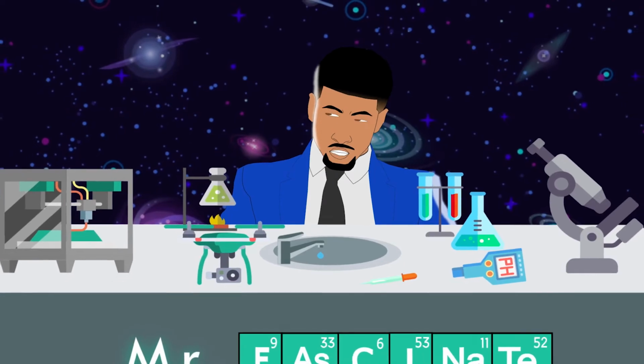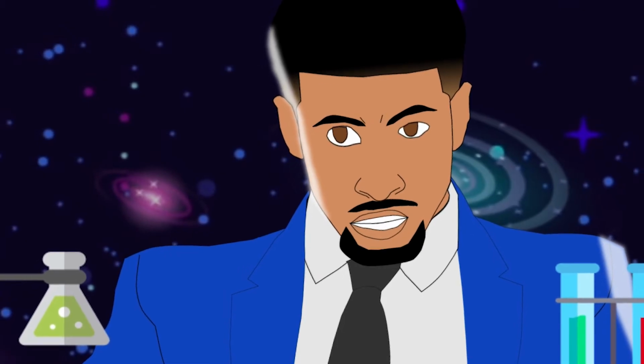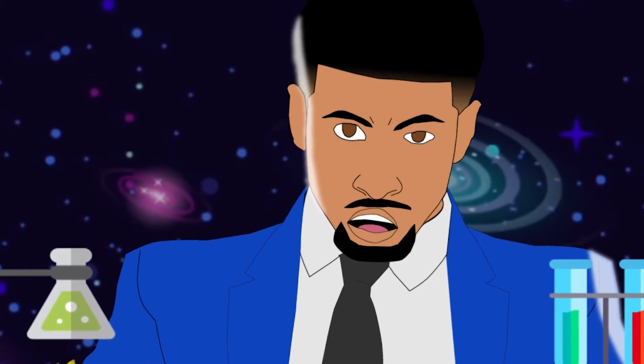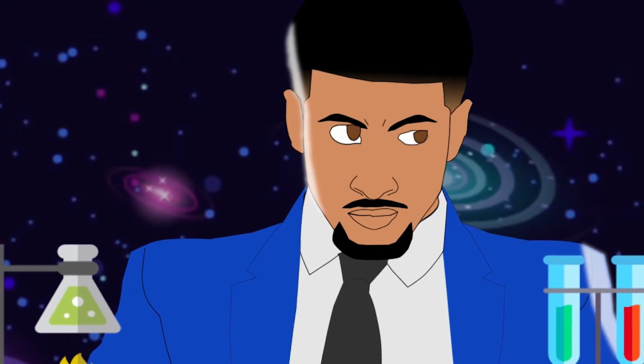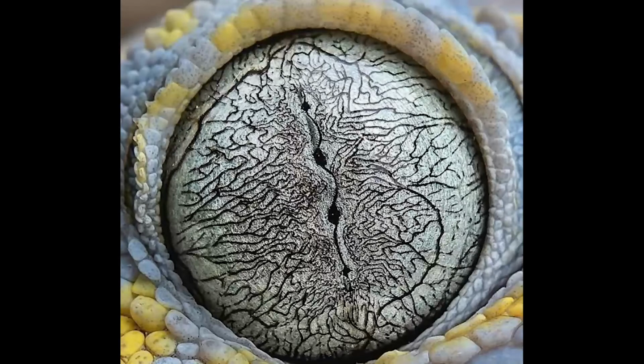Alright, first up, this x-ray of a pregnant dog. Wow, that's a lot of little baby skeletons inside of a dog. I've never seen anything like that before. That's pretty odd. Next up, the eye of a gecko.